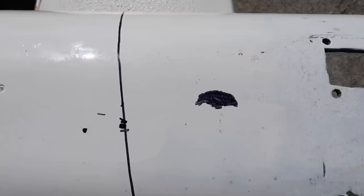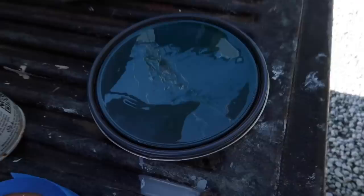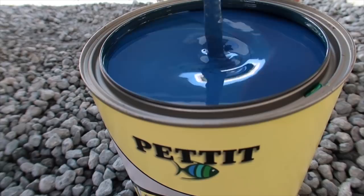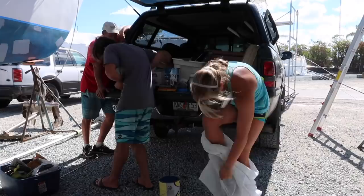Artwork number one. Artwork number two, this one was harder. Something was in the way.